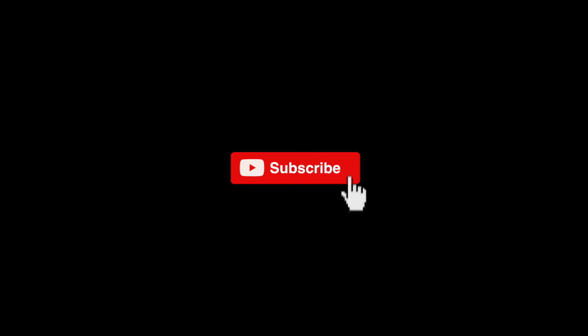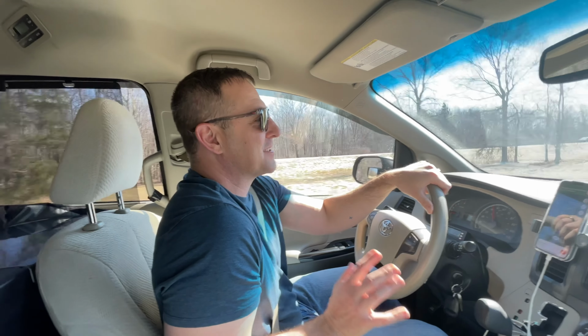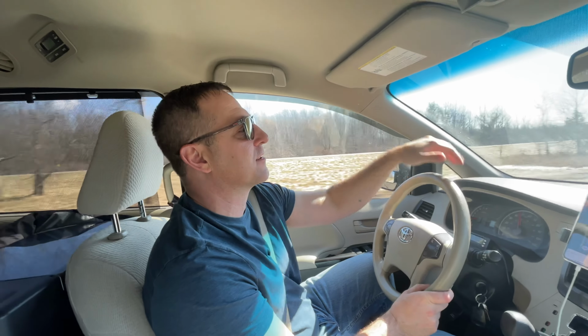The wind here is so bad today that I have been worried about the solar panel flying off the top of the van, but I have seen now two trees laid down across the middle of this Niagara Falls State Parkway. It is just wild.